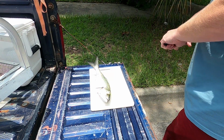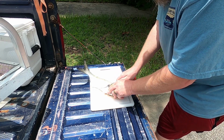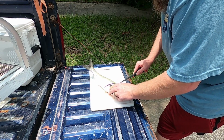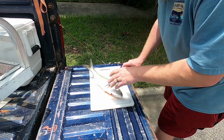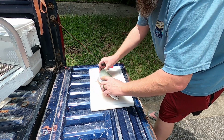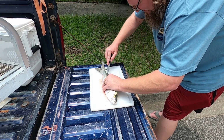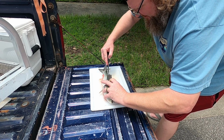All right, so we're gonna do our best to fillet this thing up. I've watched some videos on cleaning bluefish. I've never cleaned one myself, but I'm gonna approach it just like any other fish, really. The one thing I do know about bluefish is that they have some dark meat near the skin. And that's why you wanna bleed them real good.